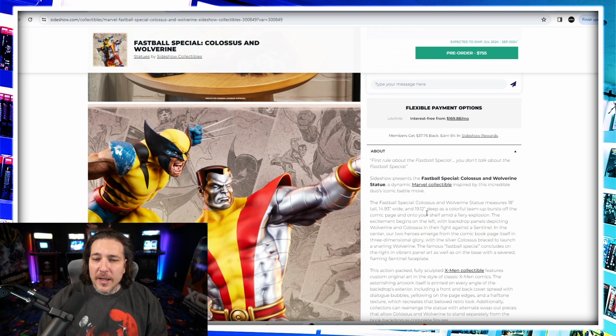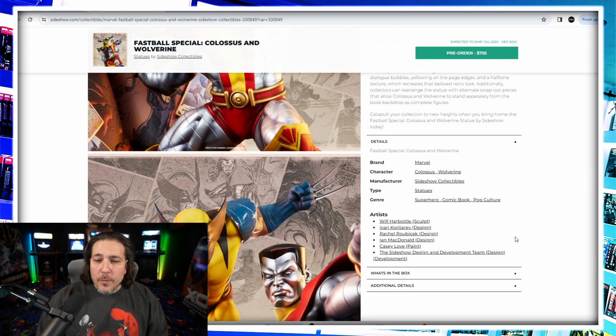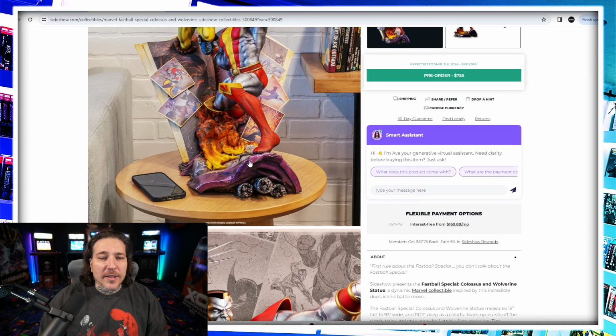Let's see what they say here. So the Fastball Special, this one is 18 inches tall. It's about 15 inches wide, 19 inches deep. Colorful team-up, bursts off the comic book page and onto your shelf. Yeah, so it doesn't really say the scale. I'm thinking it's like a 1/5 scale. So the details, Will Harbottle is on the sculpt on this. Ivan, how do you say this? Korotarov, Rachel Rubicek, Ian McDonald, Casey Love. All right, so let's take a look at the pictures.